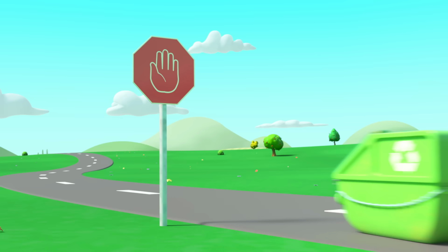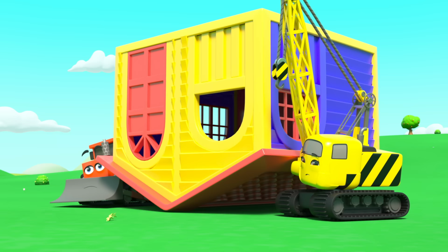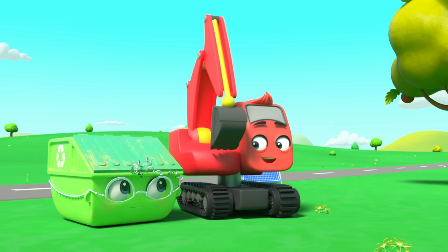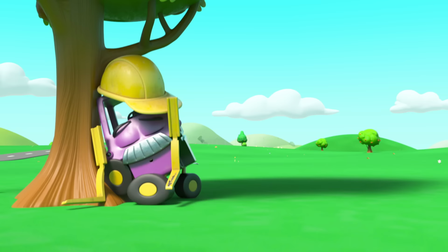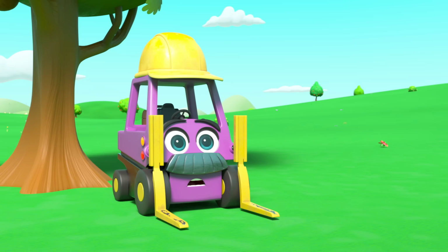That sign can spin upside down. That's it. The playhouse plans are upside down. That's why it looks all wrong. Now there's just one thing left to do. 3, 2, 1, jump! There! That woke Mr. Rubble up. But the playhouse is the right way up now. Good job, everyone.